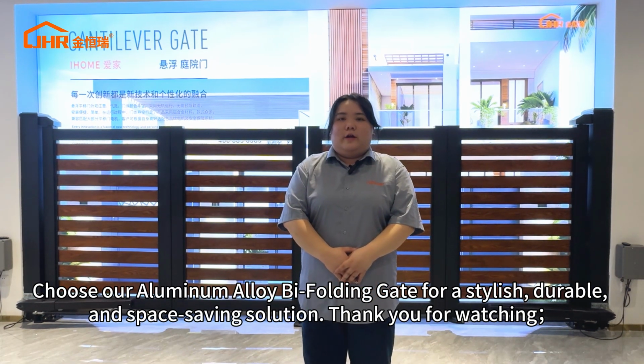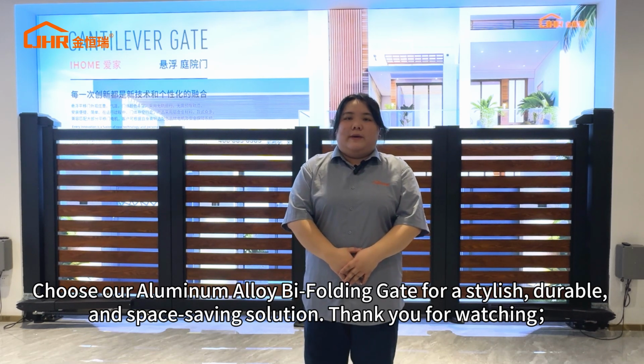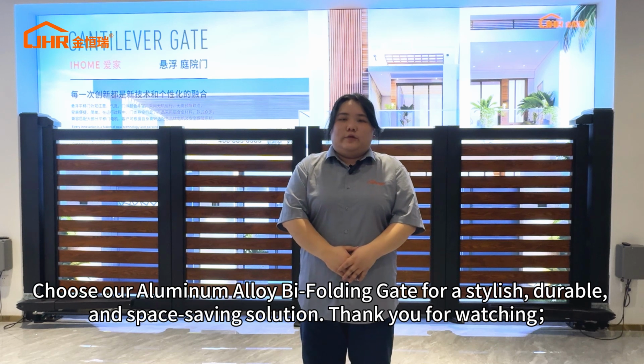Choosing our aluminum alloy bifolding gate gives you a durable, space-saving, and stylish solution.